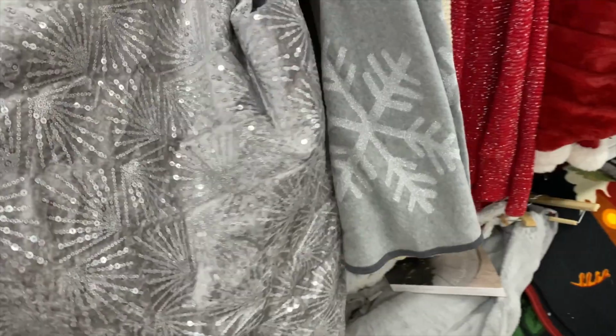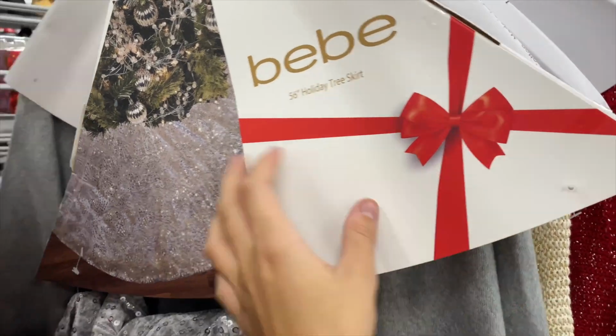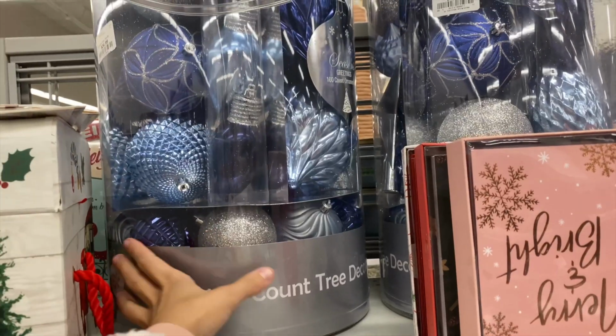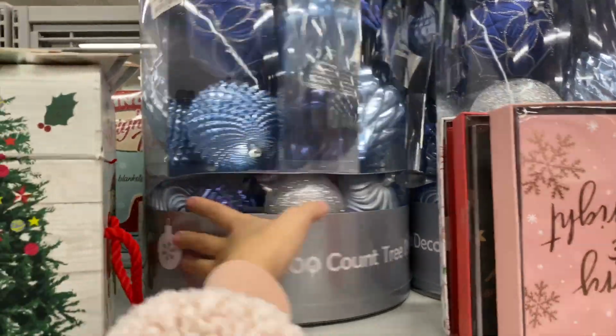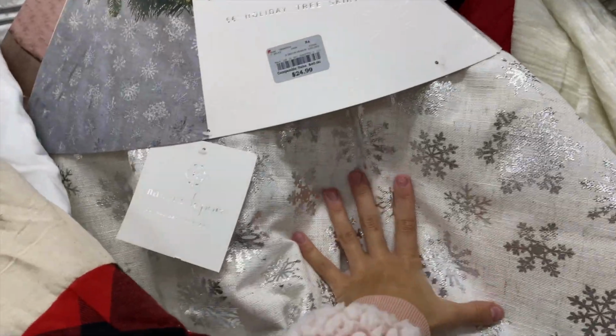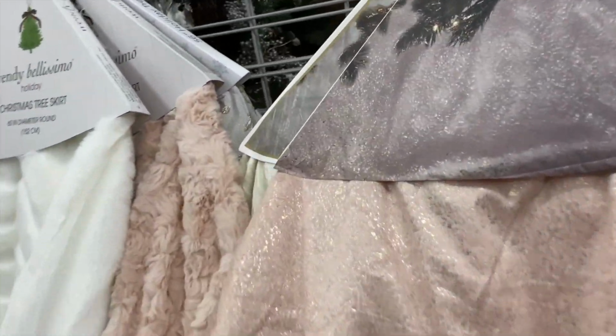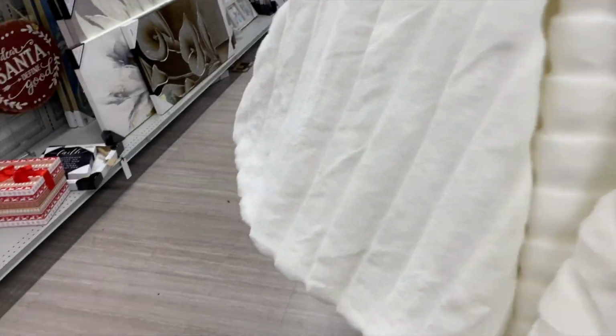This is really pretty. I don't know again what size I would need for my tree. This is for a 56 inch. I don't know. Look at this big thing of ornaments. 100 for 35 bucks. It's pretty good. This is really nice. I think they're all just like 54, 56 inch. That's all I'm seeing. I would definitely need probably the smallest, a 54.